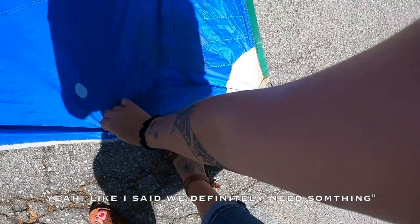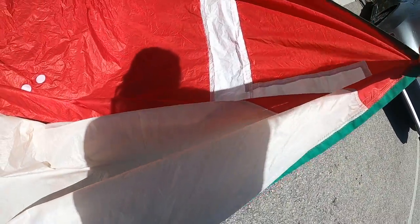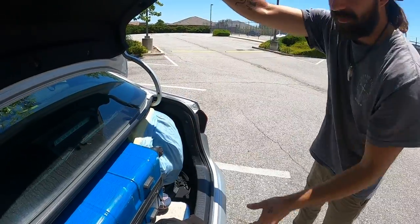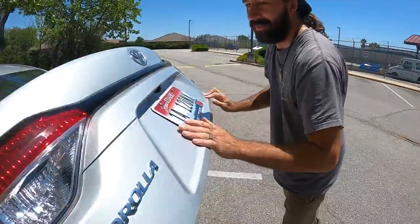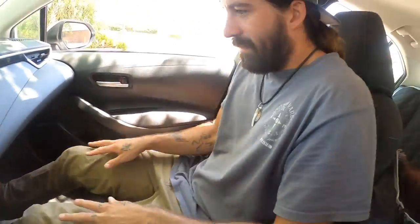Yeah, I mean, I guess we definitely need something. Are you flexible on the price? A little bit, yeah. Such a big sail, folds up so small. $200 lighter? Yeah. A couple patches needed, but it's not too bad.